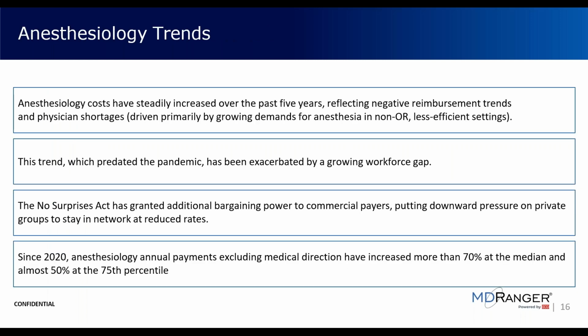So on slide 16, I definitely want to take a minute to discuss some anesthesia trends, which is also perennially a hot topic. Anesthesia costs have steadily increased over the past 5 years, which has been driven by growing demand for services in less clinically efficient settings like NORA sites. This trend, which predated the pandemic, has been exacerbated by a growing workforce gap, where there are only 4 new anesthesiologists to join the workforce for every 5 who leave. And this is a gap that can't be adequately backfilled by other providers such as CRNAs. And of course, the No Surprises Act has granted additional bargaining power to commercial payers. That puts downward pressure on private groups to stay in network at reduced rates.